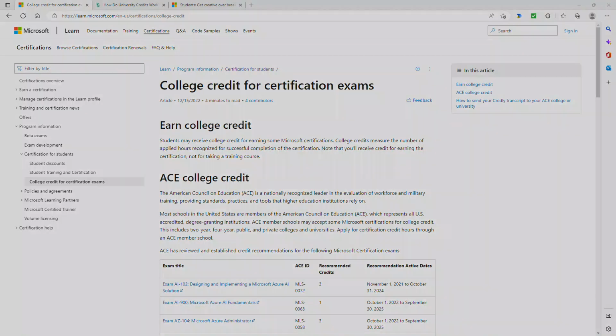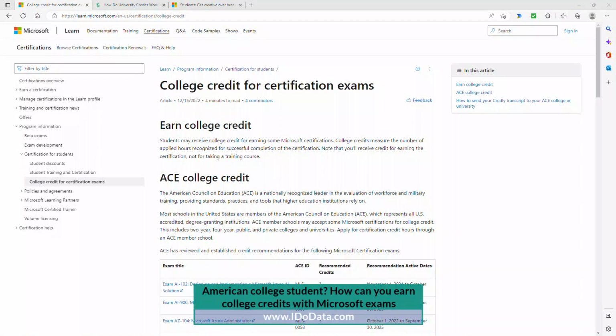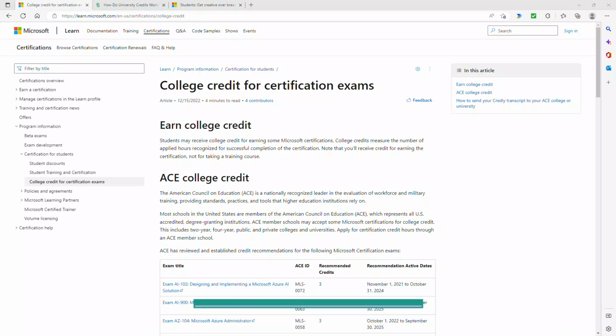Are you now or are you going to be a student in an American college? Did you know that you could get college credit from Microsoft for passing some of their exams? Hello, I'm Philip Burton of idodata.com.